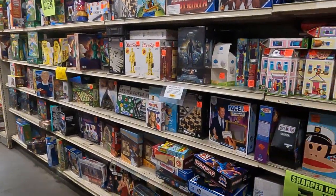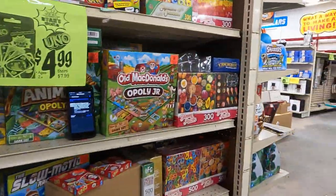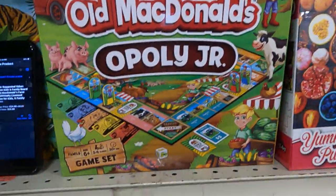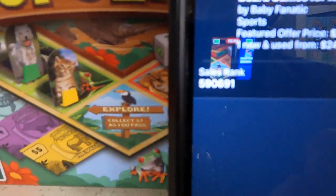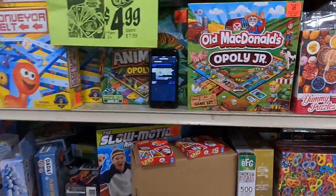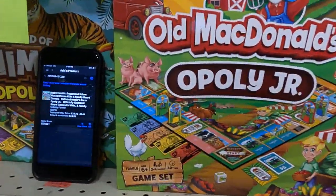We're in the toy aisle, and not a whole lot of new stuff, but this is new. This Old McDonald Ollie Jr. Pretty neat. I've never seen this game before. Selling for a little bit of profit. There's only one seller, but oh my gosh, the sales rank is 590,000. Now it's probably new to the market, but it would be a pretty big gamble.